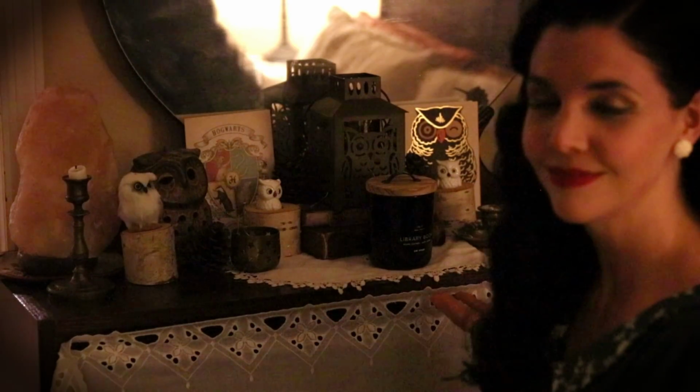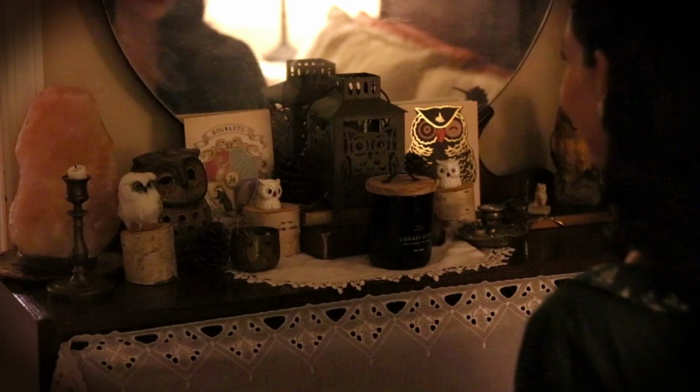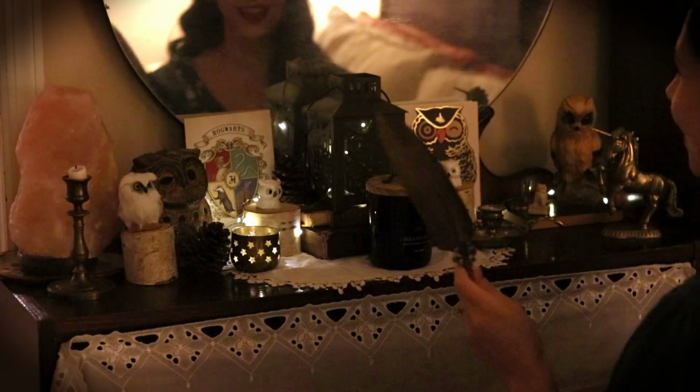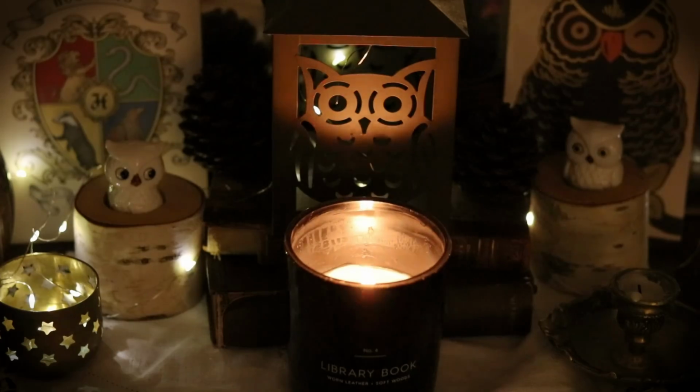Next to the bookshelf, I've set up a wintry display that turned out to look a little like an owlry. All that's missing is a little illumination. There we go, that's much cozier now for evening reading.